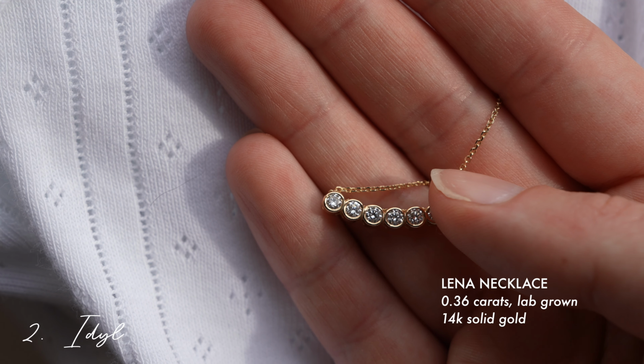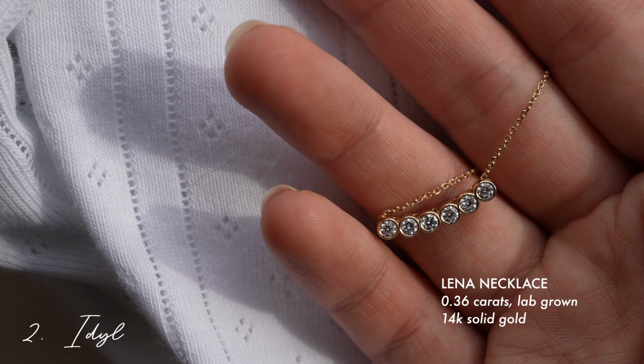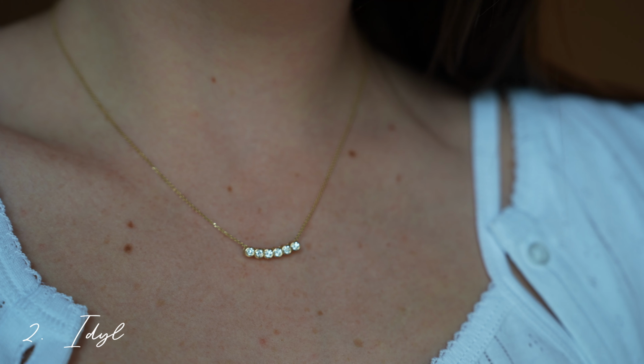The second piece I'm wearing from them is this necklace, and I think this is their bestseller piece, if I'm not mistaken, and I can definitely see why. It's a simple row of diamonds on a 14 karat very fine gold chain, and again the necklace is modular, so you can switch out the pendant really easily for different diamonds, different shapes, depending on your mood.